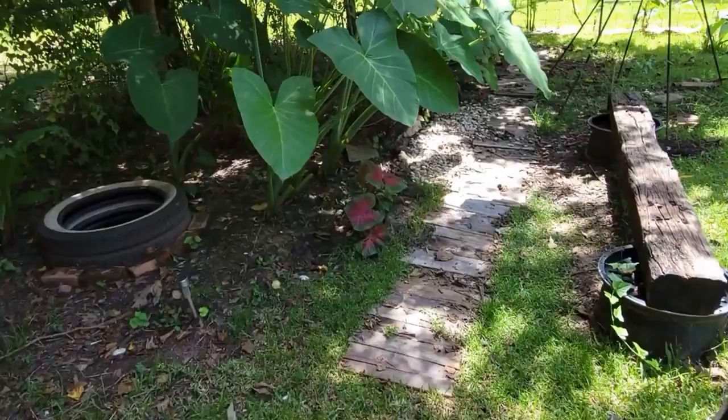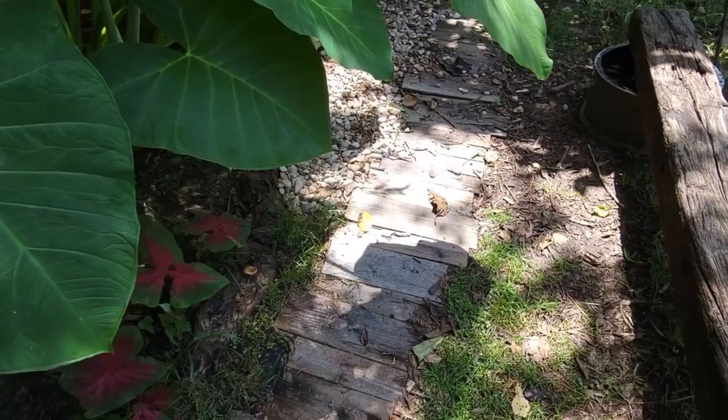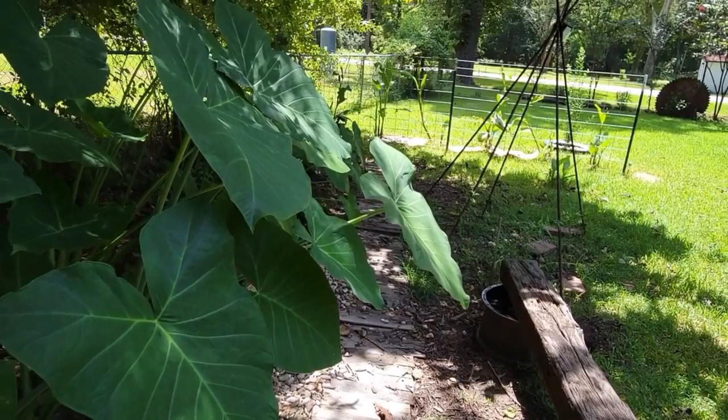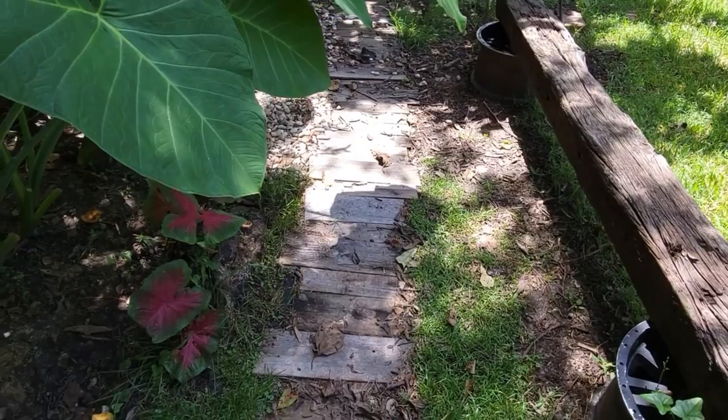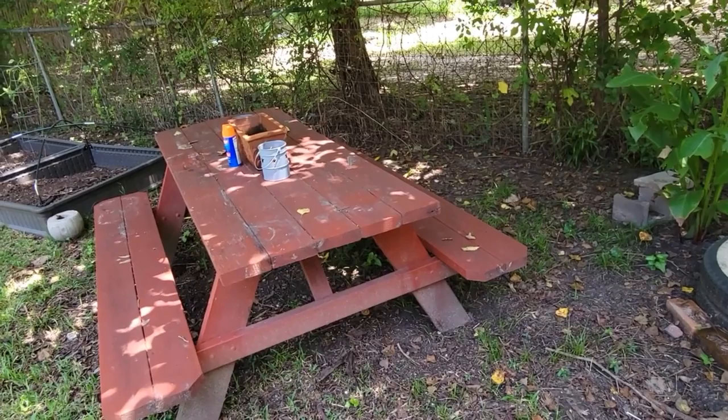Trimmed up some elephant ears because when they touch the ground, they turn yellow. And I'm going to have to move my palace walkway I made because, as you can see, the elephant ears are growing out over it. Not a problem. Just have to move my bench and then shift all of that to the right, put some more rocks down anyway. There's where I moved my picnic table to. It's in a better place away from the chicken coop. I just need to hose it down real good.